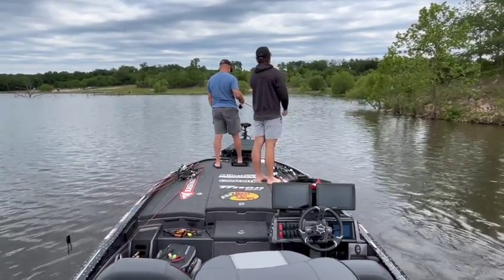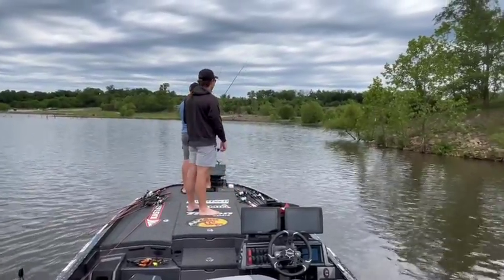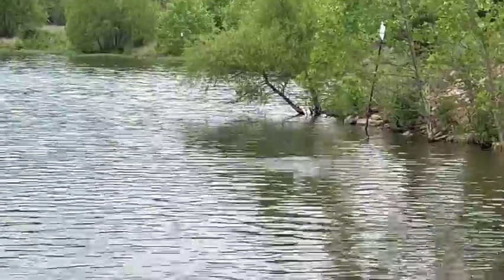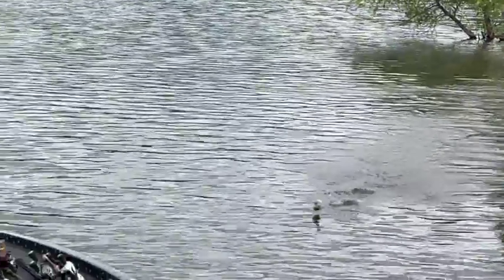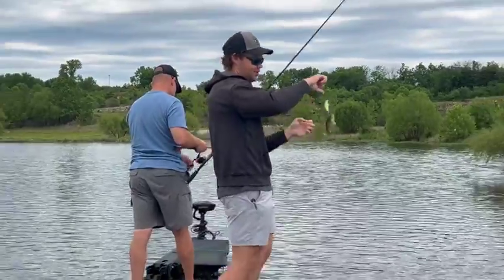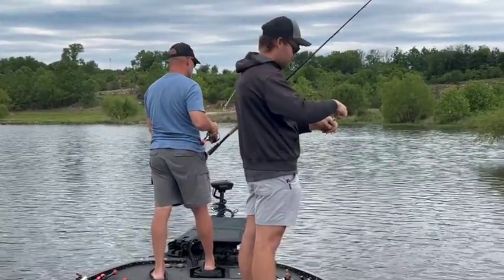Ooh, right there, right there. Are you getting that one? There we go. They will eat topwater today. They're just green sunfish and the same size as your bait. That was a carp.